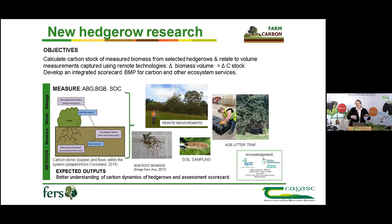So this has not been done here before, but ultimately what we would like to be able to do then is say that, okay, well, a change in a biomass volume indicates a change in carbon stock. And also we are developing an integrated scorecard for best management practices and other ecosystem services. So just briefly, I won't go into the graph, but of course, as mentioned by the first speaker, we need to know the carbon pools for the different pools as specified under the IPCC.